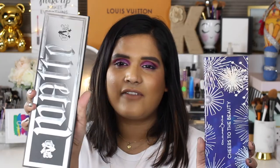So this is the Kat Von D Metal Matte. This is Cheers to Beauty. Oh my gosh, they're literally almost the same size. This is ridiculous. So if you're not a fan of storing this, definitely another reason why you shouldn't buy this one.